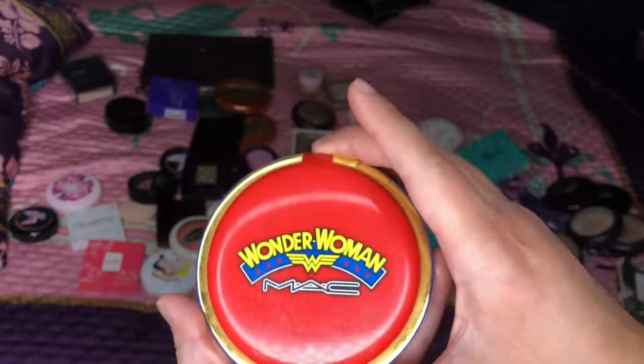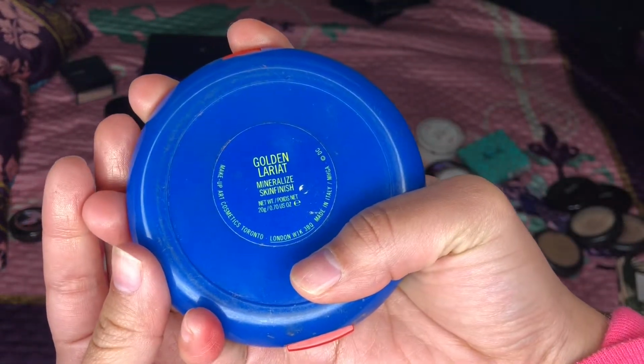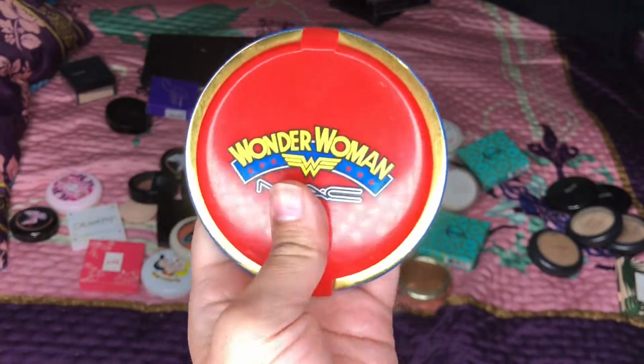It was one of my favorite collections they ever came out with, and I can't get rid of this. It was called Golden Laureate. I'm sorry if I'm pronouncing it wrong, but I love this so much. I love the packaging of this. So it's one of my favorites.